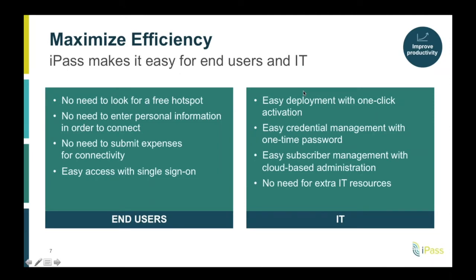We recently added a new security feature called one-time password, which means end users no longer need to remember their credentials in order to use the iPass service. One-time password comes in the context of our effort to maximize efficiency for both end users and IT. For the end users, it's obviously easier when there's a corporate security requirement of changing your password every few months. If they haven't traveled during that time, they need to remember that they changed their password and update their iPass client so that they can authenticate and gain access to the Wi-Fi network.